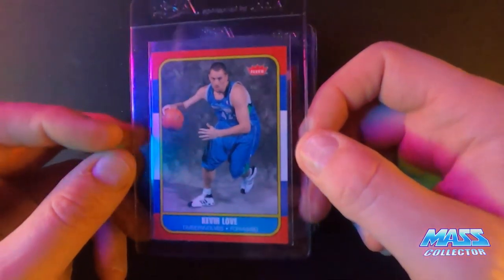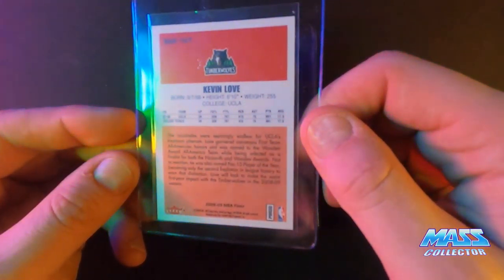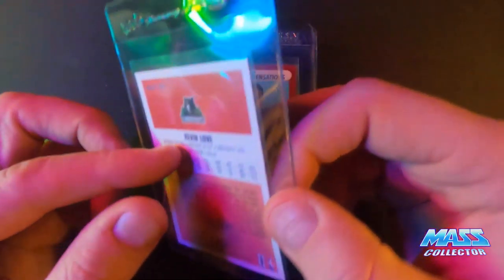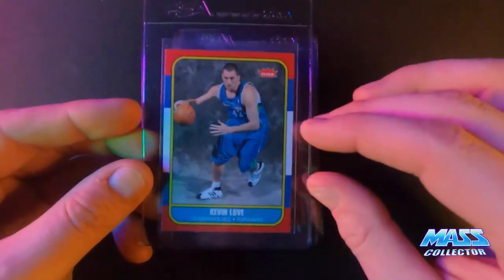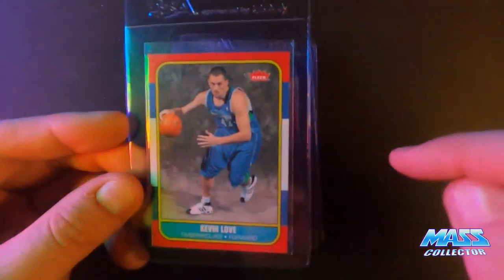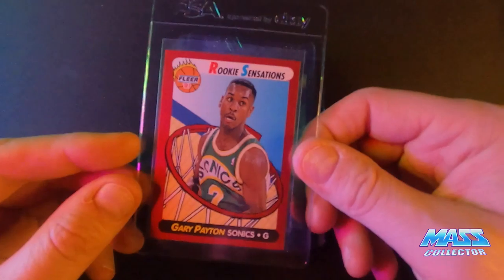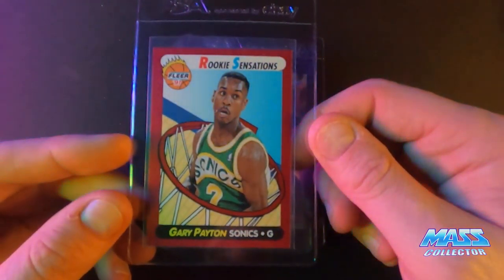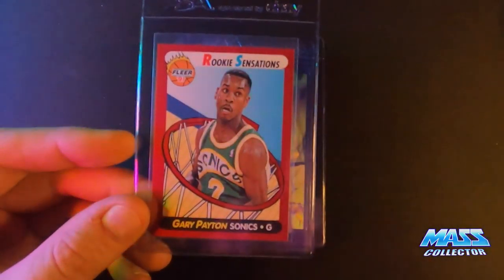So Kevin Love rookie card, 2008. And the old 1986 Fleer Jordan rookie card border, which is badass. I don't know why they just don't do it more often like that. Gary Payton Rookie Sensations 1991 Fleer. So these came out of jumbo packs, I believe.